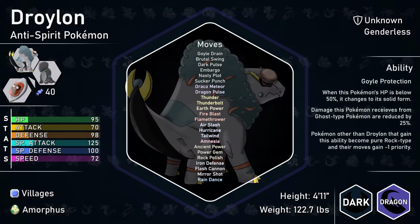Thank you. You could use the Rain Dance Thunder combo, where Thunder, instead of having 70 accuracy, would have 100% accuracy. So you can do a lot of damage with sure hits.